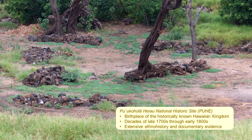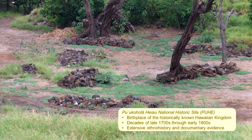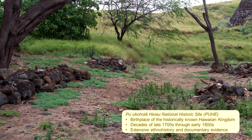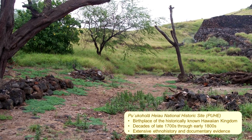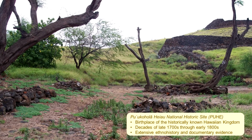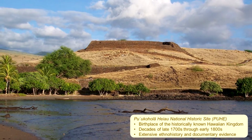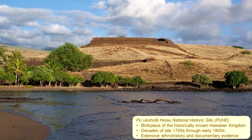Everyone can appreciate the significance of this place in the formation of the historically known Hawaiian kingdom during the decades of the late 1700s through early 1800s. The historical records offer much more than what I have summarized, but even just this brief summary can clarify the scope and impact of the historical events that occurred here. At this site, the stonework ruins, the place names, and the landscape itself all convey a sense of the rich ethnohistory and traditions that can be experienced by all people who visit today at Pu'ukohola Heiau National Historic Site.